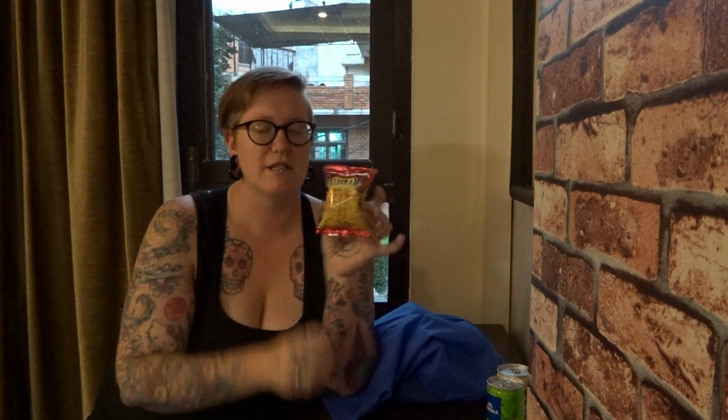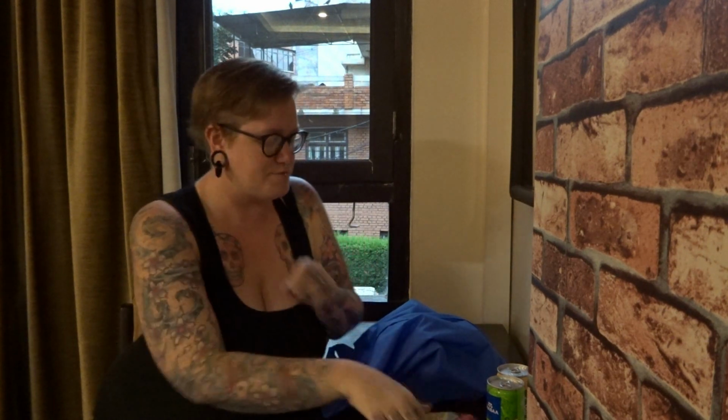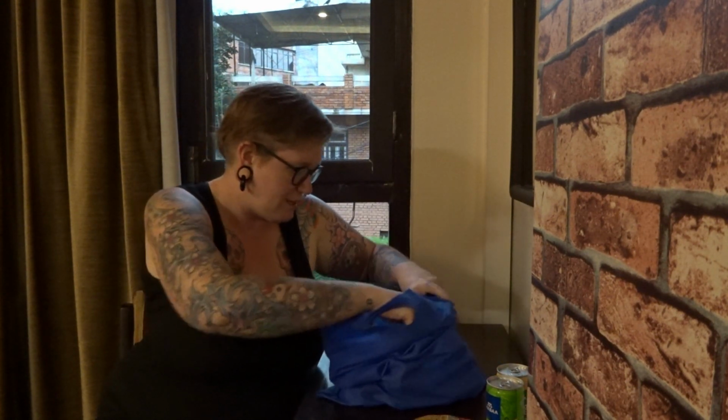Bargain. You'll also see these everywhere, these little packets of snacky bits. They come on a strip of them. Most of them are vegan as well, which is fantastic, and they all have the ingredients on the back in English, which makes things a lot easier. What else have we got? Dig in the bag of goodies.